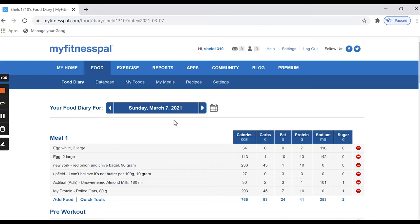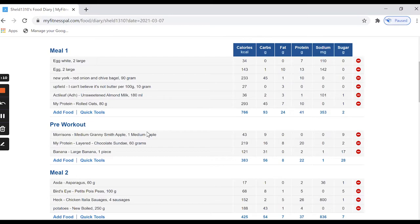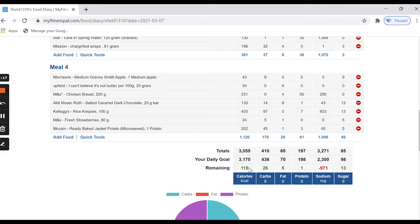Okay, so I've entered all my food that I'm planning to have for the day. I'm not going to run through everything because there's quite a few different items, but if I scroll down to the bottom, you can see that I'm almost at my calories. There's 115 calories left, but I can see from this that my protein is almost there, so I'm 1 gram off my protein, which is great. So that's exactly where I need to be.